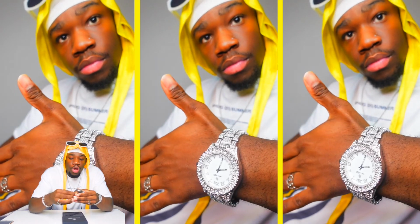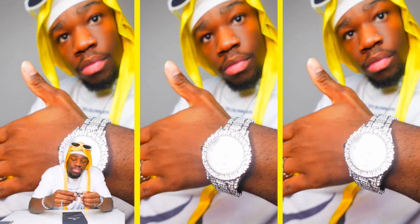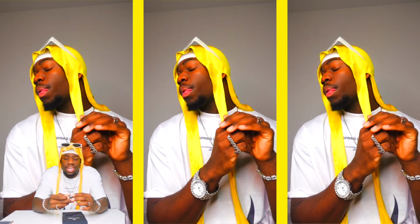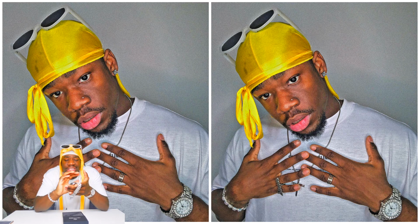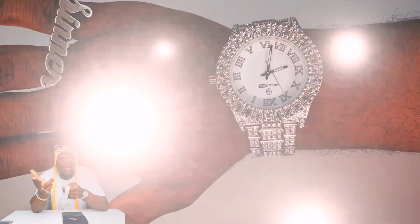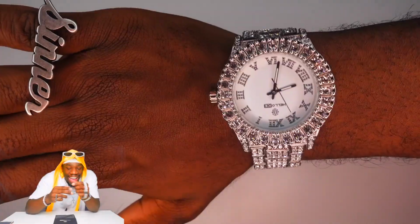So yeah man, overall guys, I feel like the watch is really dope, really iced out. And I feel like you guys definitely need to consider adding this to your jewelry collection. It takes your outfit and your look to the next level. Fam, imagine if you guys wear this to the club, the diamonds on this, they'll be dancing, man. And yo, you know like Coffee said, I'm in a move but my diamonds dancing.